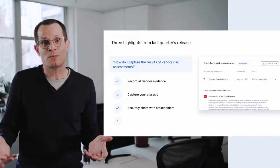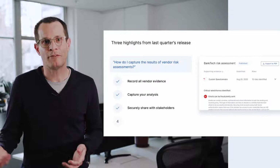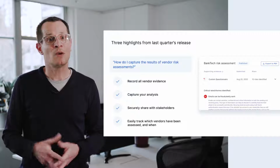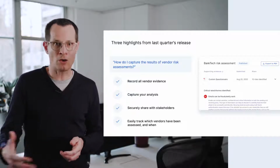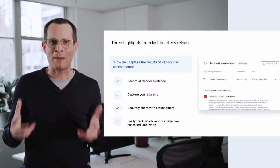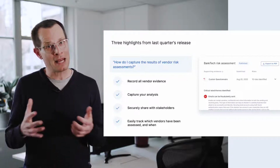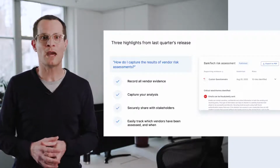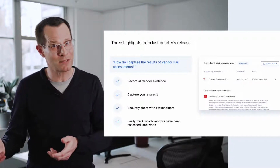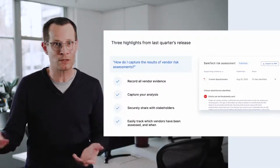You can share this assessment with your stakeholders by inviting them into the platform or sending them a PDF. And you can easily track which vendors have been assessed and when. This helps you manage an ongoing program of periodic assessment. By capturing risk assessments in UpGuard, you get a record for yourself and any other stakeholders interested in how you manage vendor risk. Think internal and external audit, your customers, and increasingly regulators like the SEC in the US or APRA in Australia.